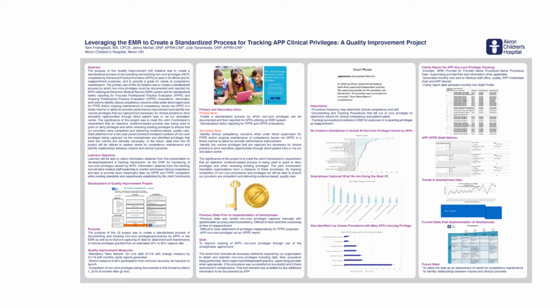And then tracking successful procedures in the EMR is really helpful when it's time to re-grant your privileges at that reappointment cycle. So that smart phrase has been able to create a list of all non-core privileges that are carried. We were able to capture what we are doing most of and what we are doing least of. And then a lot of those data elements we can pull for a variety of reports as needed.